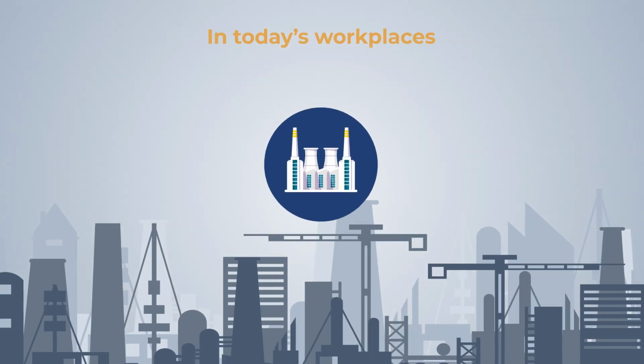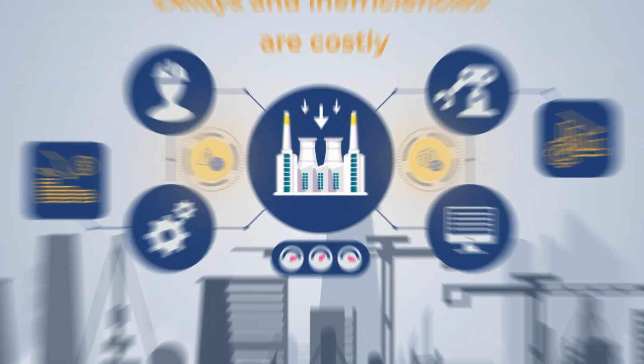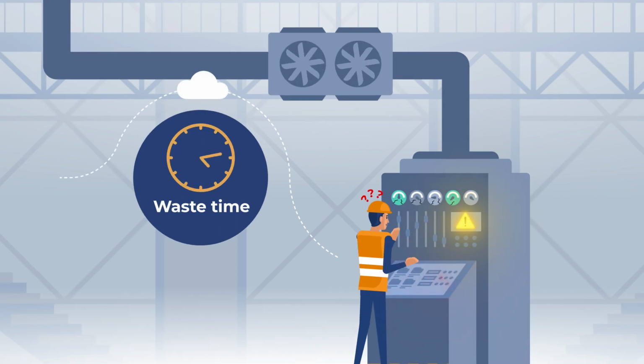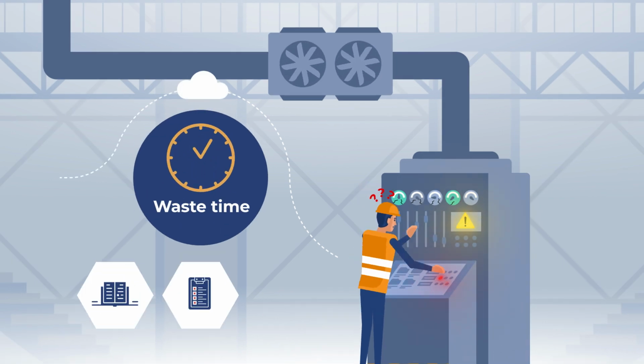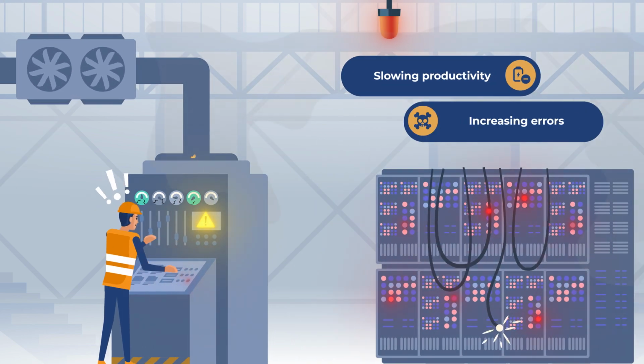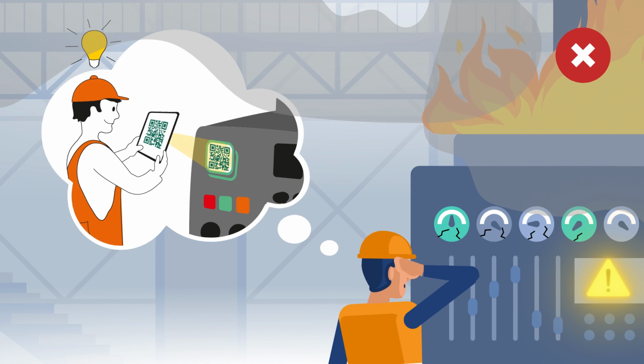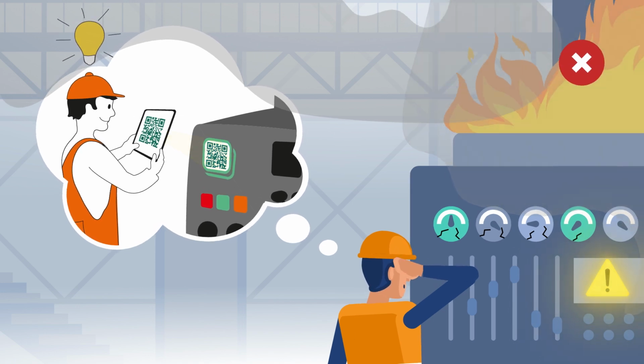In today's fast-paced work environments, delays and inefficiencies are costly. Employees waste valuable time searching for instructions, safety procedures, or troubleshooting steps, slowing productivity and increasing errors. Imagine if the right information was only a scan away and exactly where it's needed.